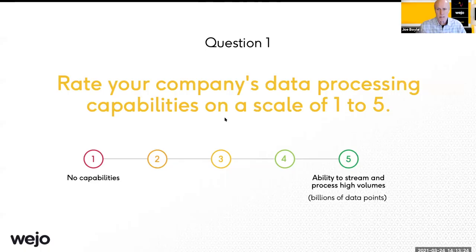Before we do that, we do want to ask one question, just to set the baseline and better understand where everybody's coming from. You should see the ability to vote on this question on your screen. If you could just take a second to click whichever number best represents your company's data processing capabilities, with 1 meaning you have no capabilities today to ingest or process connected vehicle data, and 5 meaning that you have an infrastructure and the capability to process billions of data points of raw data from connected vehicles. We'll pause for a second and see the results tabulate.